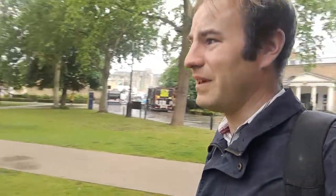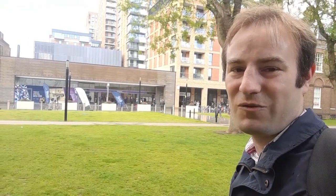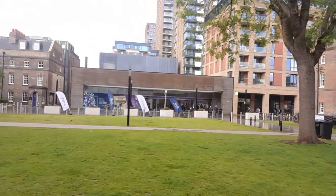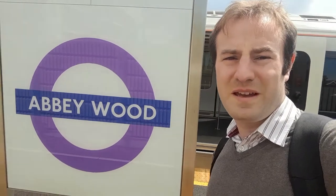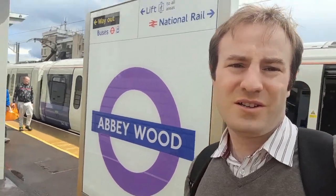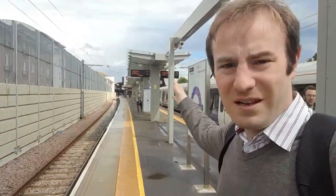But right now I think it's time for me to go back inside, back in the dry, and ride to the final station, Abbey Wood. So here we are, we have arrived at Abbey Wood, last station of the day, but first station alphabetically on the UK rail map. That's the end of the line down there, so this is looking back towards London.